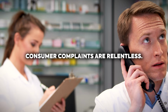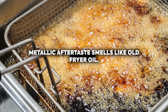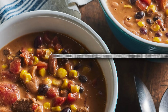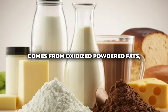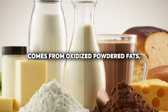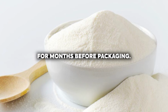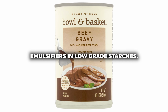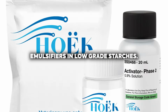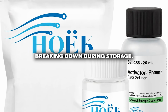Consumer complaints are relentless. Metallic aftertaste, smells like old fryer oil, tastes like canned soup concentrate pretending to be gravy. That weird bitterness comes from oxidized powdered fats, a sign that base ingredients sit in warehouses for months before packaging. The texture problems stem from unstable emulsifiers in low-grade starches. The flavor problems come from artificial enhancers breaking down during storage.